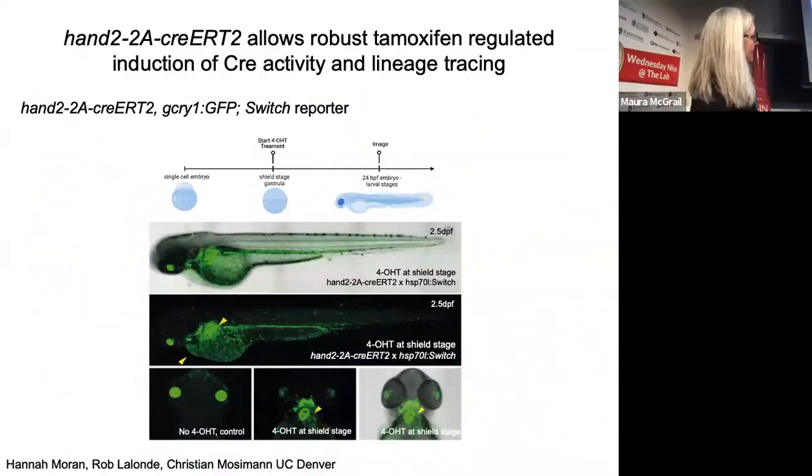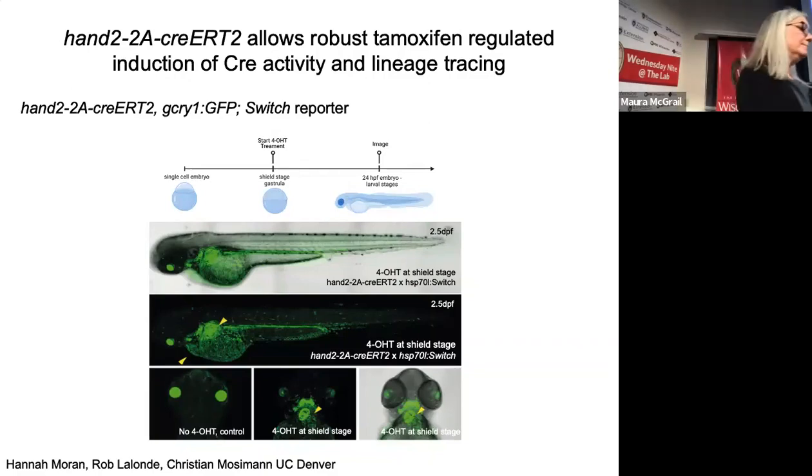So this is a heat shock switch line. There's a heat shock promoter, and that's followed by a cassette that has a lox site, a transcriptional terminator, and a lox site. And those lox sites are oriented head to tail. So after recombination by CRE, the transcriptional terminator is recombined out. And so what ends up happening is that GFP is expressed. So this is a GFP switch reporter.